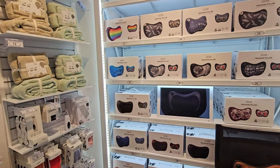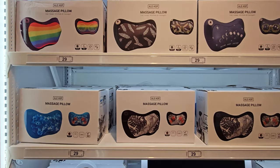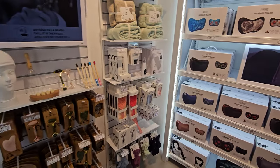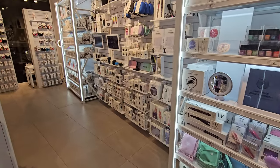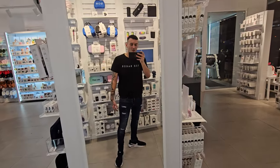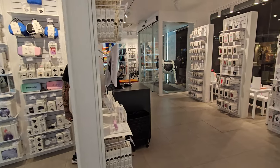Got the massage pillows over there. Really, I need to invest in one of them because I've been getting a lot of aches and everything. For €29. Moving on. And there we go. That was our shop. And you've even got a full length mirror, just there.